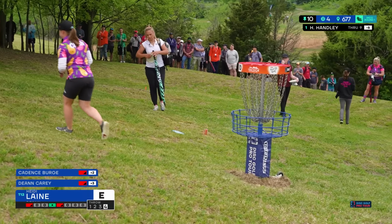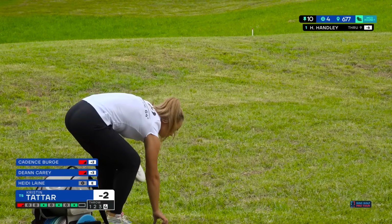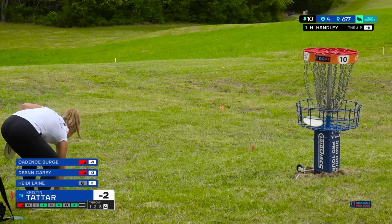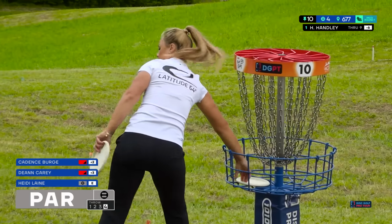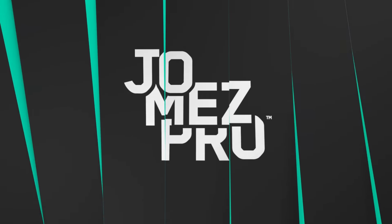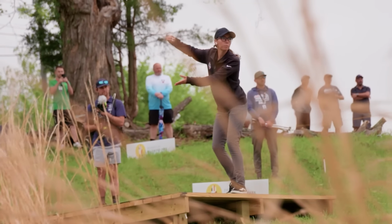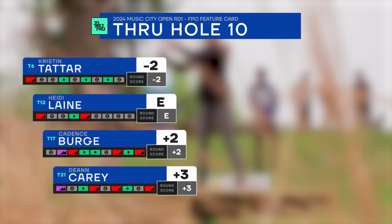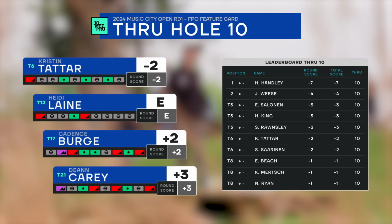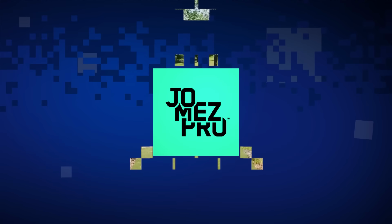Par feels good on that one. Heidi and Kristin gonna card the pars while Cadence and Deann don't make those comebackers, or sorry, don't make their par-saving putts. I don't know what it is with comebackers today. They're gonna bogey. We're gonna move on. Kristin hanging on to that two down. It's gonna put her in a tie for sixth. Holland still seven down through 10, and I believe bogey free.